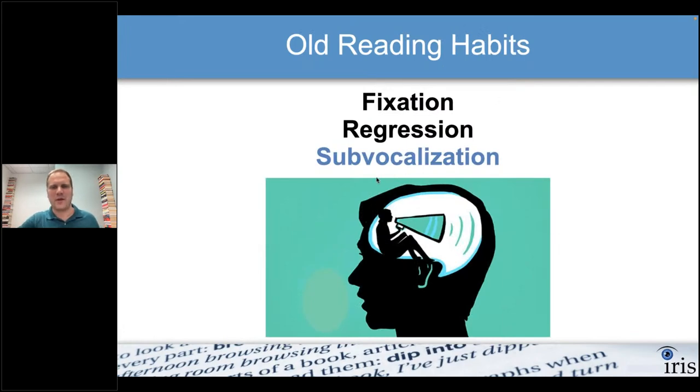I want to circle back to this topic of subvocalization that we mentioned before, which again was the idea of saying words in your head while you're reading. Everybody does this, but here's the issue. If you're saying all the words in your head, doesn't that mean you're going to read as fast as you talk? And there's a bit of a problem there because you can only talk so fast, right? I mean, some people talk faster than others, but there is a limit, even if you're a fast talker.